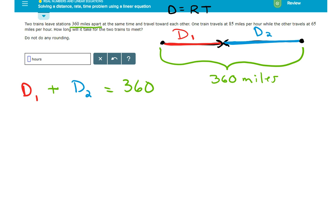But they don't ask me to find the distance. They want to know how long does it take for them to meet. But the distance gives me an equation. They told me how far apart they were. They start at different points and start at the same time, and they travel the same amount of time, and then they meet. The only other thing they told me is their rates. They said that one train travels at 85 miles per hour, while the other train travels at 65 miles per hour. Now, they didn't give me their distances.